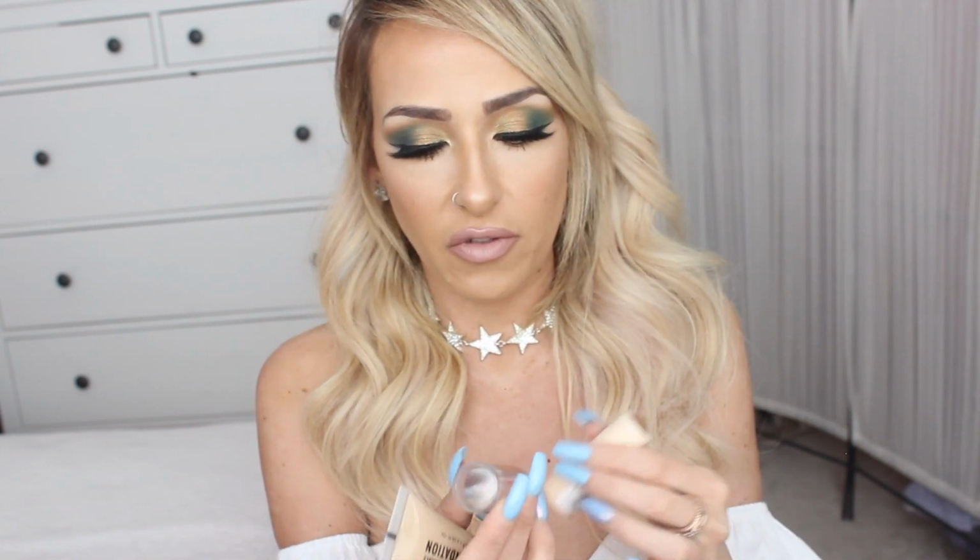It's a teeny bit light for me at the moment, but what I usually do is I apply this all over my skin and then I go in with my cream bronzer. This one is from Makeup Revolution. This is the matte base concealer, and I just use this to carve out my cheeks and just around the top of my forehead, and that just adds a little bit more depth to it.